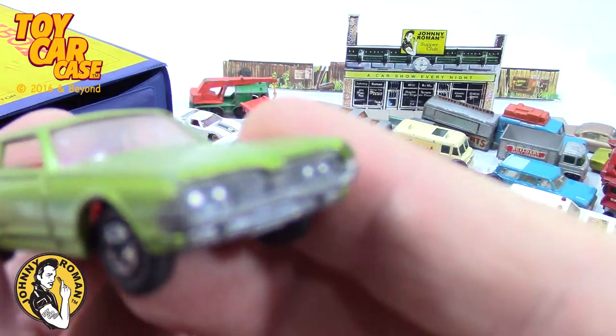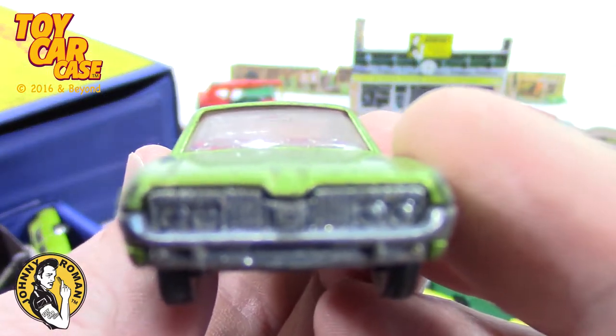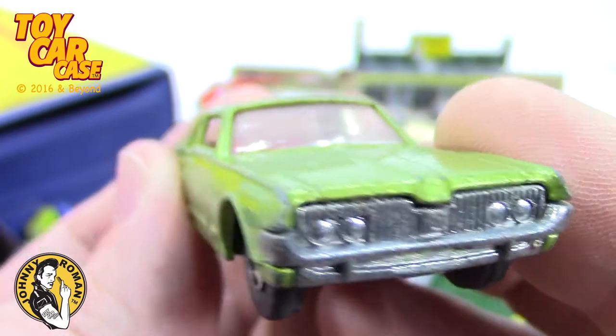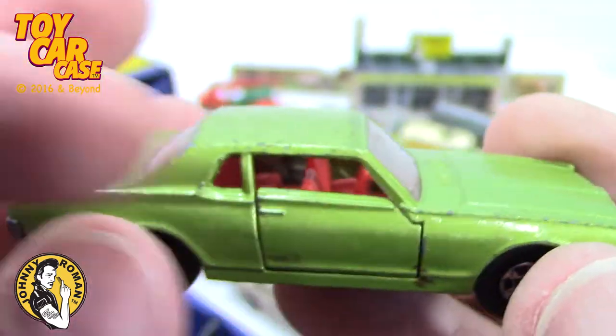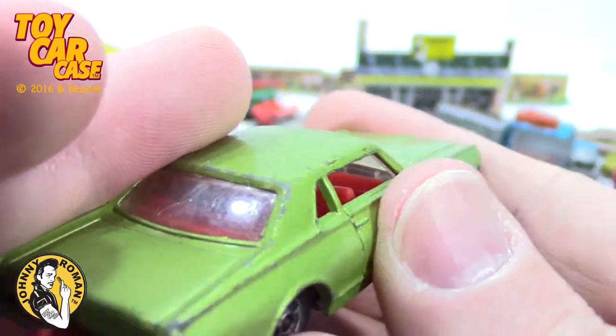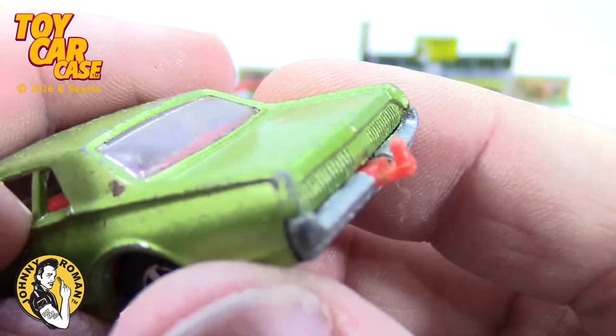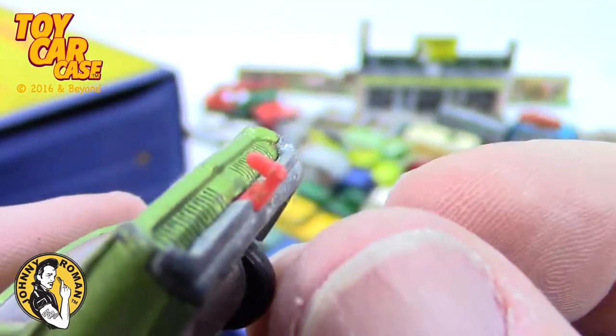Oh, that is a... Oh, drawing a blank, Cougar. Right? Come on, Cougar. Doors open, sweet as can be, red interior, green car, and an intact trailer hitch with a little hairy dairy on there.